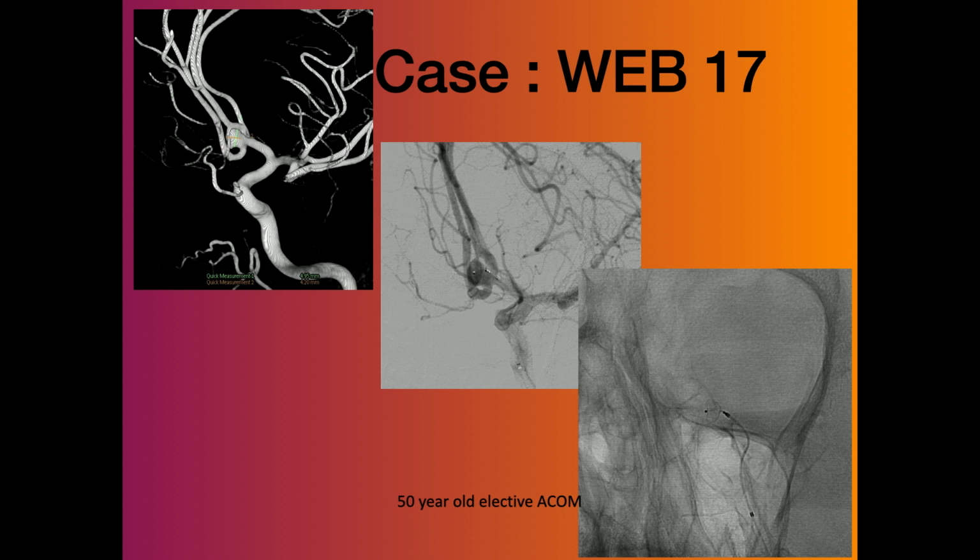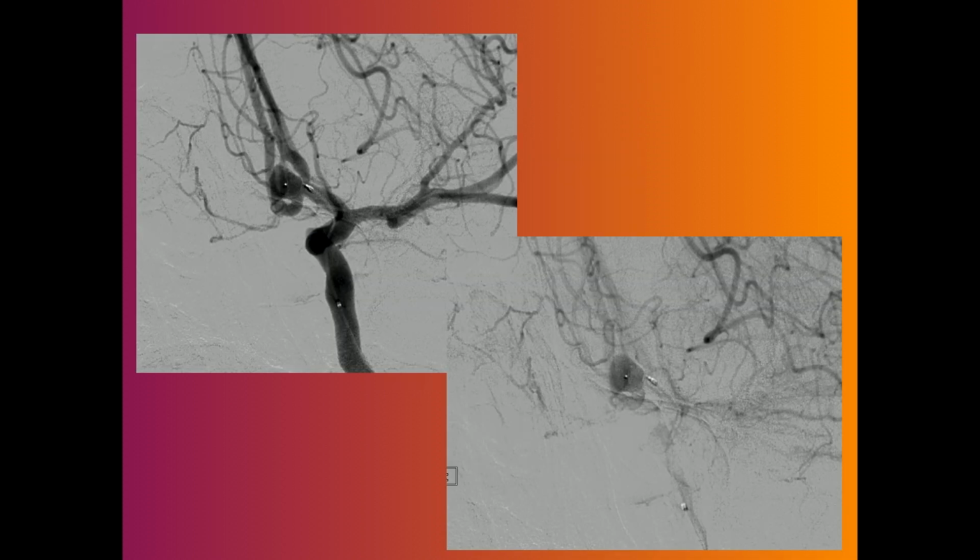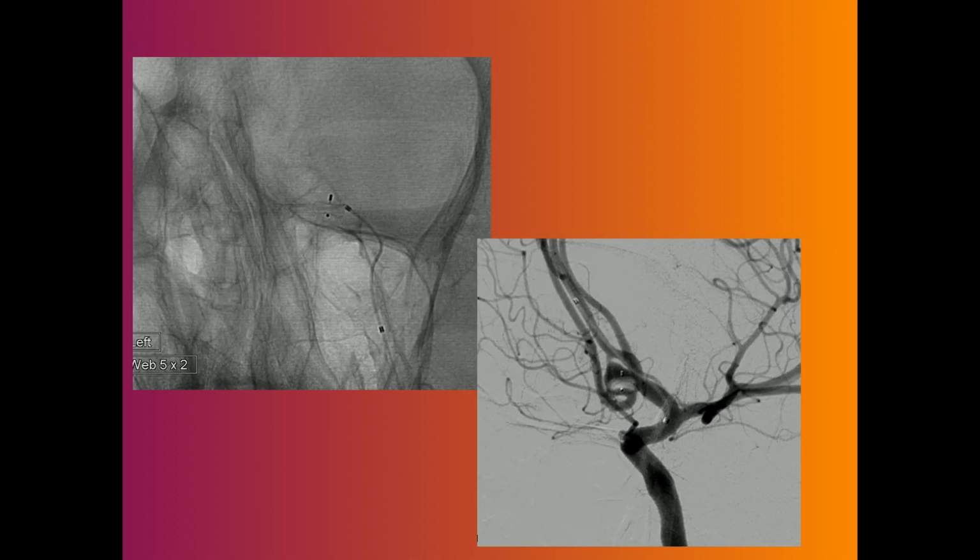This is a small web called WEB 17. It means that it goes through the smallest microcatheter that we use for coil delivery. It's an ACOM aneurysm. I guess it's a ruptured one. I don't know. So go to the next slide. Very good stagnation after placement of the device. All the contrast is washed out from the rest of the vasculature, but the aneurysm is still stagnating. So go to the next one.